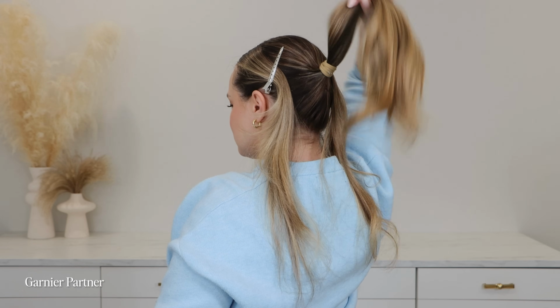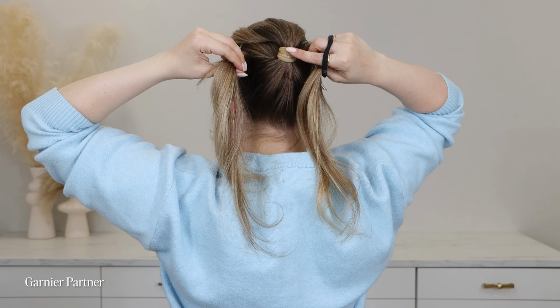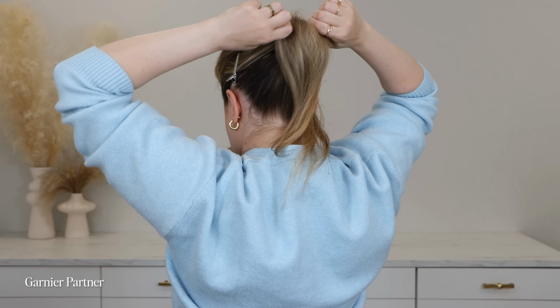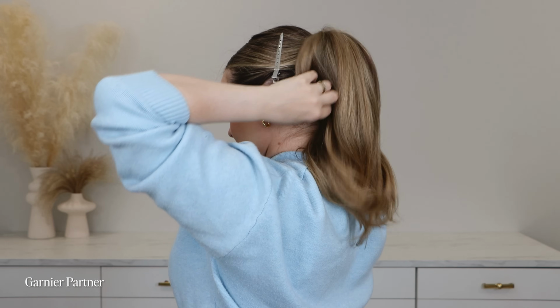Okay, so this next part isn't gonna look super pretty on camera, and I do apologize for that, but what we're gonna do is take the ponytail in the back and flip it up over the top of your head, and then pull the tails of our front pieces back over the elastic from the first ponytail and secure them in place. Once you've got the elastic secured, you're going to pull it as tight as you can, like facelift tight, and then let the ponytail back down.